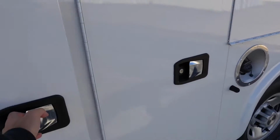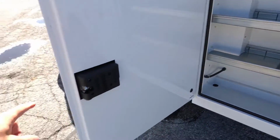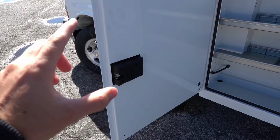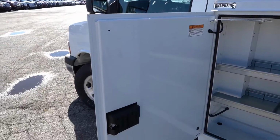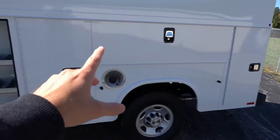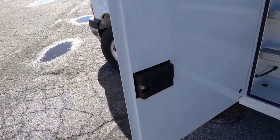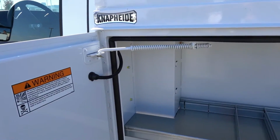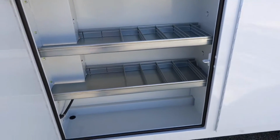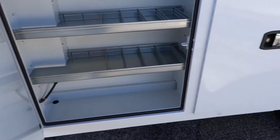So moving on to the Knapheide box itself. Now this one has all lockable storage compartments, and one thing to note that's cool about this one is it does have the power actuators that lock with the cab itself. So if you use the OEM key fob to lock the vehicle, all of these boxes and latches are power actuated and will lock with the fob. See, they are spring loaded up there. Tons of storage space, all configurable, of course, for the customers that are interested in purchasing these types of vehicles.